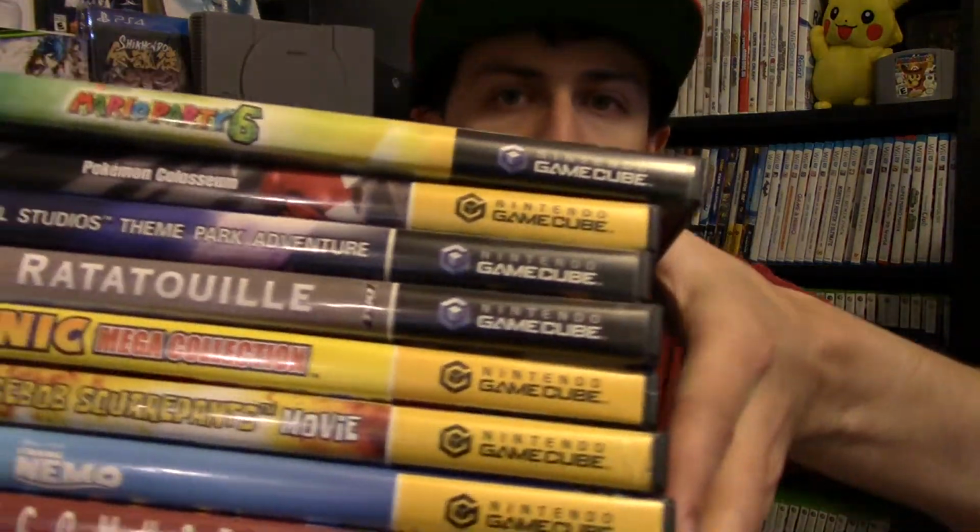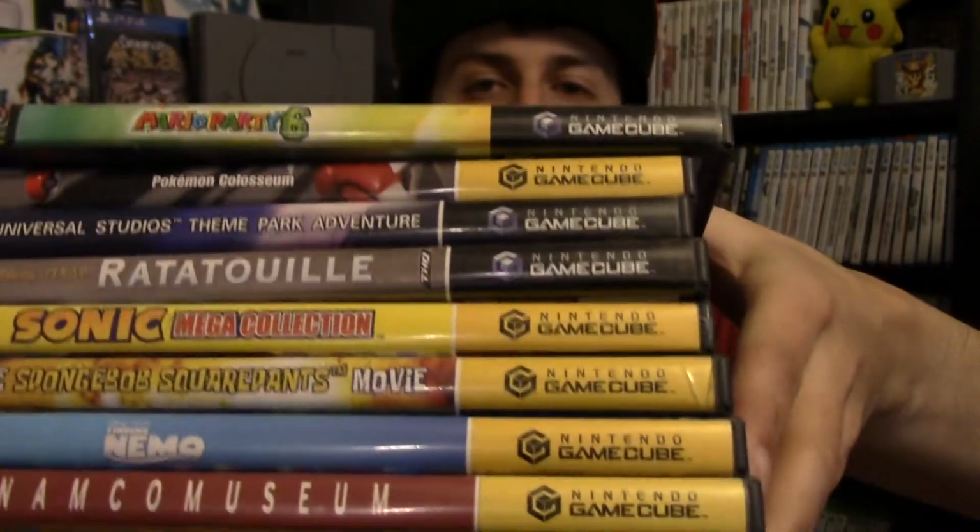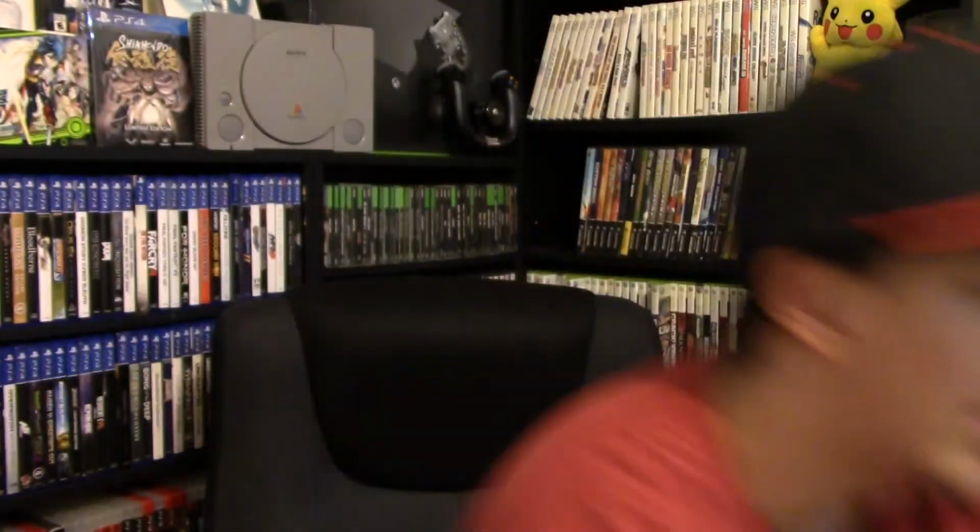And that's it. And we're back with some more pickups. So this first stuff, all this GameCube stuff I got for $10. I'm not going to go through everything in detail. But we got, if you can see that, Namco Museum, Mario Party 6 does not have the game, Pokemon Colosseum, Sonic Mega Collection, and then a bunch of random Disney movie tie-in stuff. And Disco and the Teenage Mutant Ninja Turtles Battle Nexus 2. And a GameCube controller. Name brand, decent condition, so all that for $10.